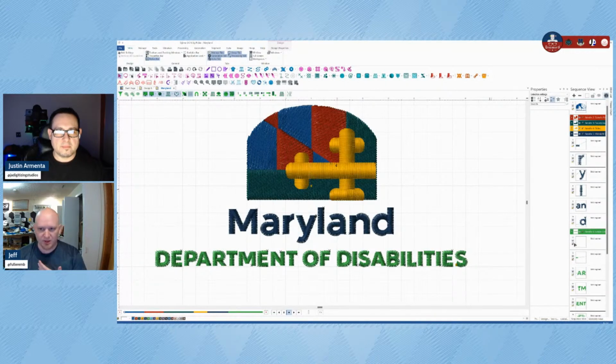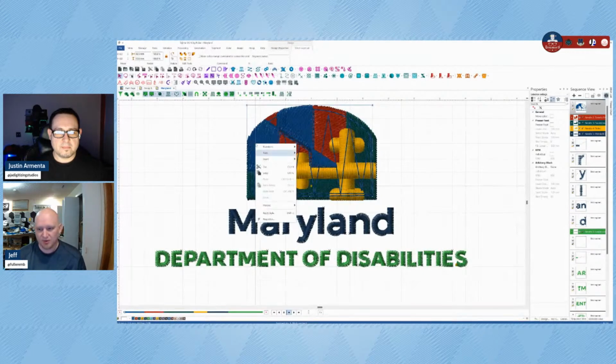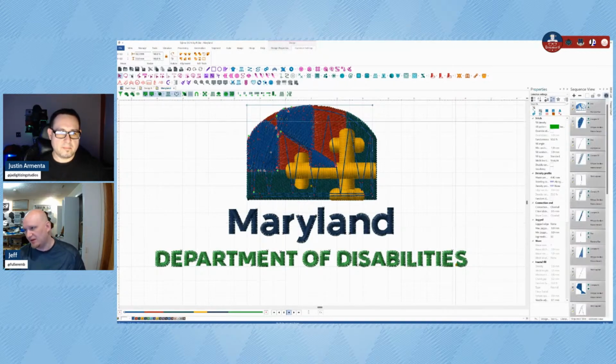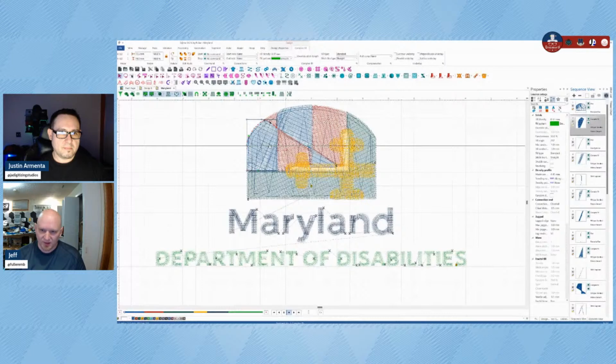And I can go in, and when it brings it in, it brings it in as stitch segments. I don't think you can read that, but it says stitch segment over there. And to actually convert it to outlines, like what Wilcom attempted to do, I'm going to right click, go to process, and I can do stitches to artwork, stitches to artwork split, or stitches to outline. I'm going to click on stitches to outline. And this is actually a really good example of what Justin was talking about earlier. If I turn off my 3D view, how well can you see that?